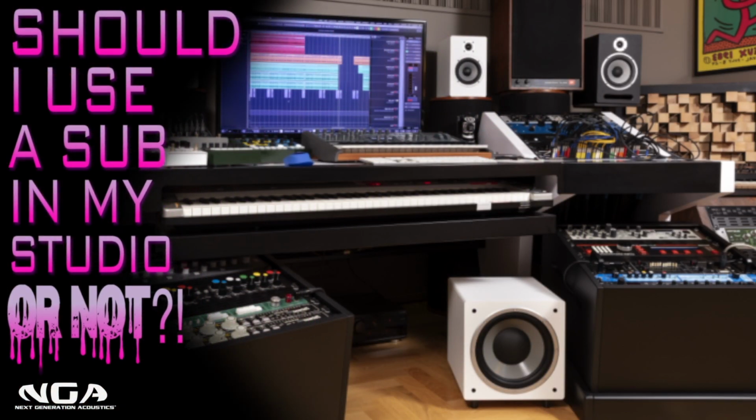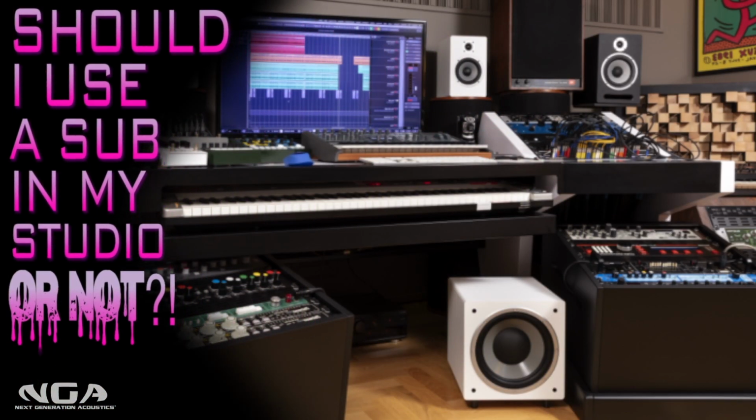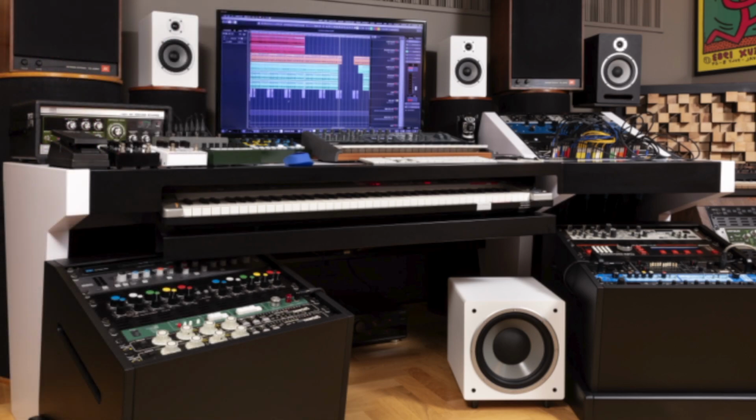nextgenerationacoustics.com coming at you with the video today, and it is all about should I or should I not put a subwoofer in my studio room. Now, we're going to cover three main points in this video. The first one is why I think you shouldn't have one, in my opinion. And the first one is it just could create a lot of playback inaccuracies.